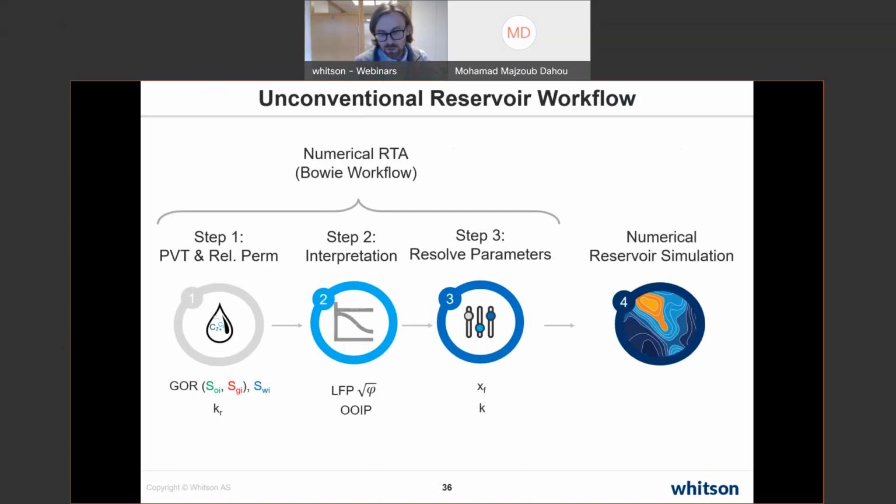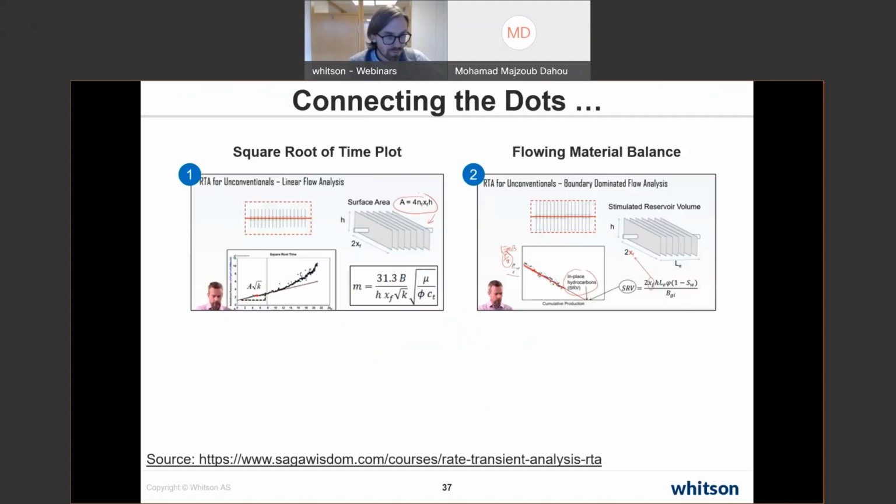And the nice thing is that if you've done a good job in the RTA part of it, and you export those parameters into the history matching exercise, you'll get a very, very good fit on the first run, which, at least for me and my colleagues like Mo and others that have been doing these exercises a lot through a lot of, call it unsystematic history matching, it is really a kick the first time you do it.